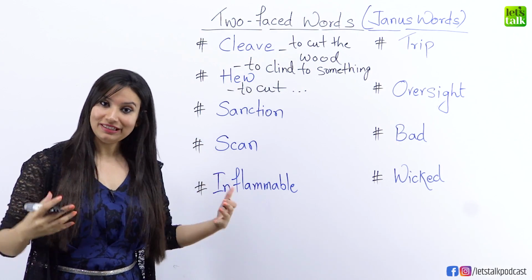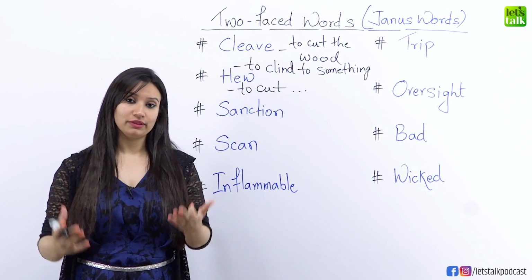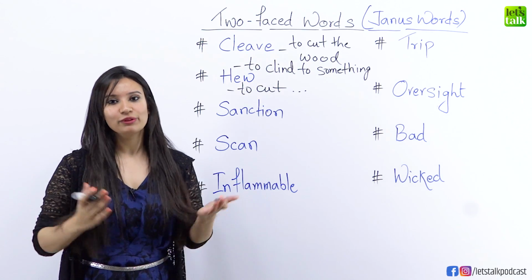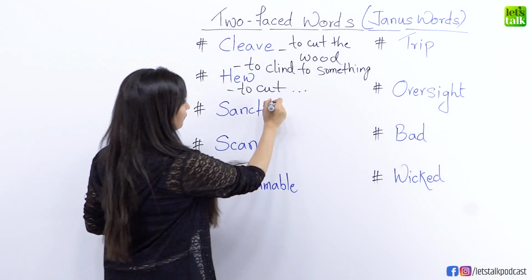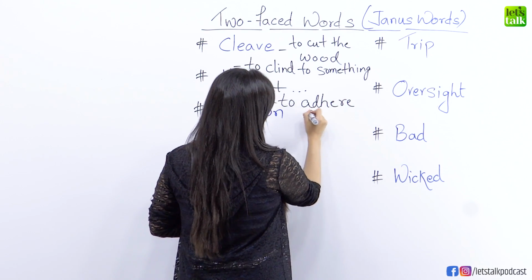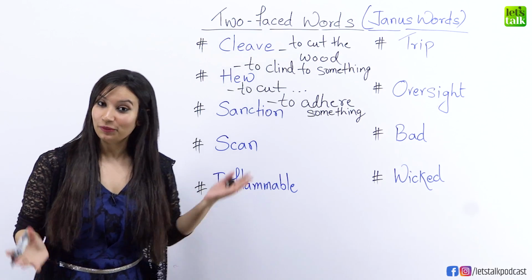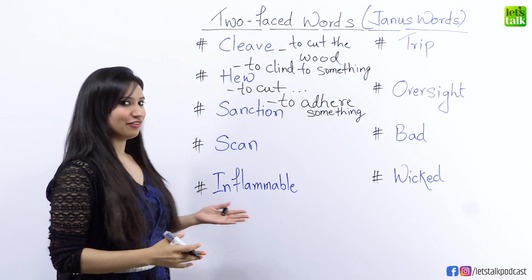Now, hew also means that you adhere to something, you adhere to particular principles or a set of principles that you follow. So if you want to use this word for someone else, you could say that the politician hews to the principles of his party, or the politician hews to the party policies, which means to adhere, that is to follow something. So cutting and following are definitely opposite meanings. You know, English is quite double-faced. Trust me on that.